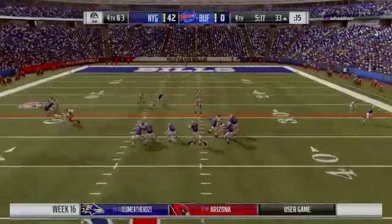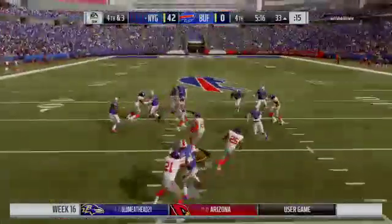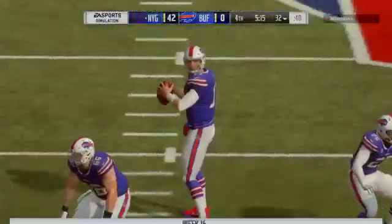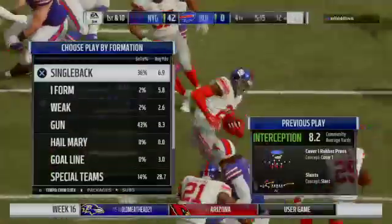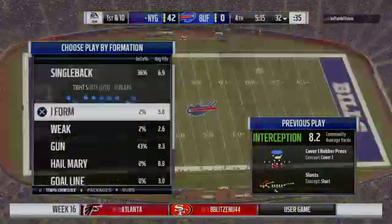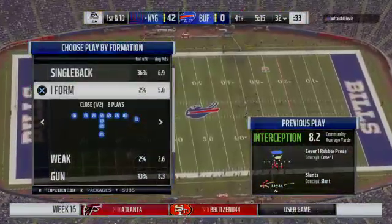One final try here for Allen, and his pass is intercepted for the 4th time today. Picked off at the 30, and they are going to set up shop at the 32-yard line. Just a little bit of a rough stretch: 6 interceptions now in these last 2 weeks combined.